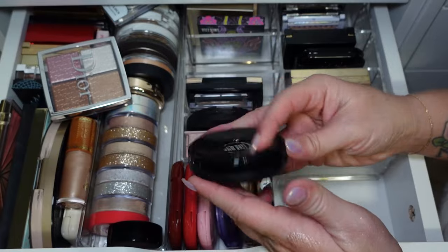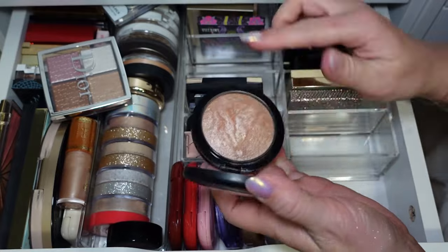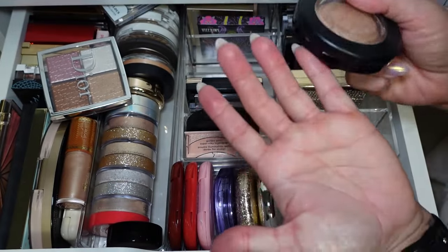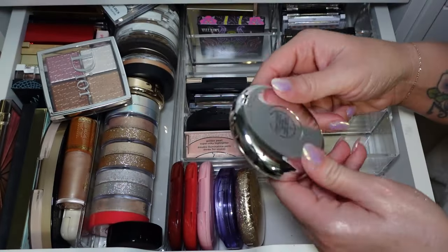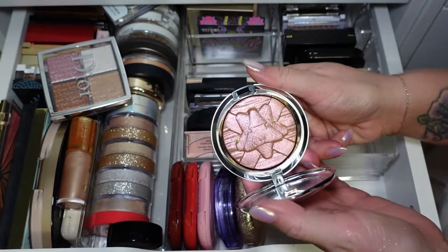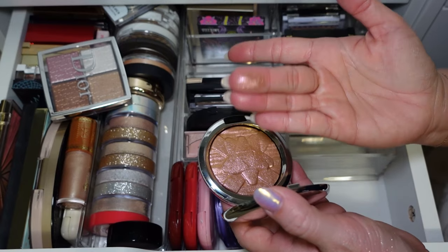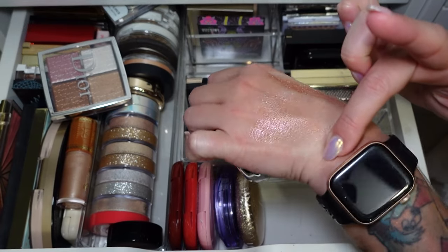Stunning. MAC, this is the Mineralize Skin Finish Soft and Gentle. I really like this one. It's so beautiful. I'm gonna run out of room. I haven't even made it into the bulk of highlighters. MAC Extra Dimension Skin Finish in Snow Flushed. Look how beautiful that is. I love the cranberry red shift to it. Let's see, right there. Stunning.